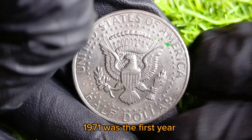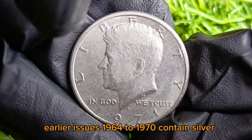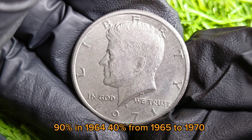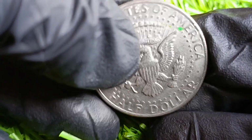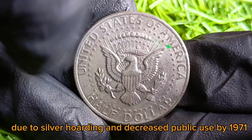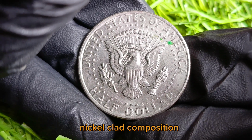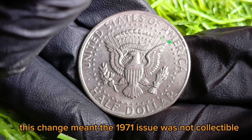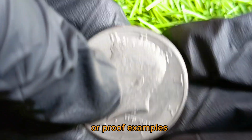1971 was the first year the half-dollar was made without silver for circulation. Earlier issues, 1964 to 1970, contained silver, 90% in 1964, 40% from 1965 to 1970. Due to silver hoarding and decreased public use, by 1971, the U.S. Mint shifted the coin to a copper-nickel-clad composition. This change meant the 1971 issue was not collectible for melt value, but collectors still seek uncirculated or proof examples.